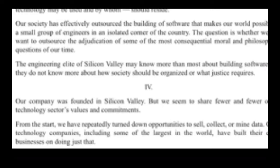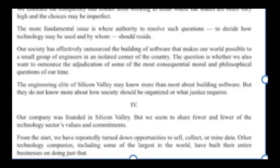And if you read the company's prospectus, you can see this new twist on data theft and information warfare. Our society has effectively outsourced the building of software that makes our world possible to a small group of engineers in an isolated corner of the country. The question is whether we want to outsource the education of some of the most consequential moral and philosophical questions of our time. The engineering elite of Silicon Valley may know more than most about building software, but they do not know more on how society should be organized or what justice requires.